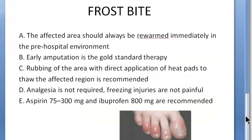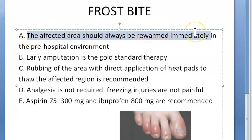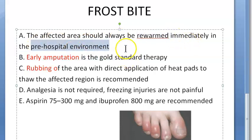So your options are, let me read. The affected area should be rewarmed immediately. Do you rewarm? I think giving them warm liquids to drink, removing all those cold things and giving some warm dry clothes will be good only. The affected area should always be rewarmed immediately in a pre-hospital environment.